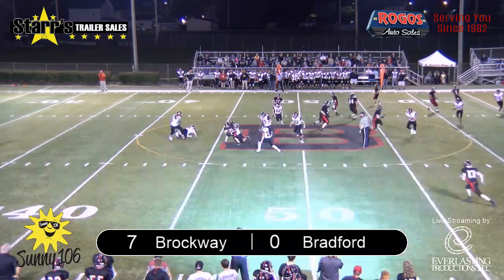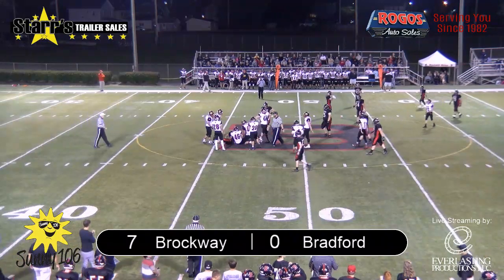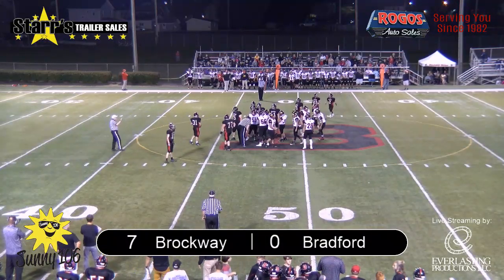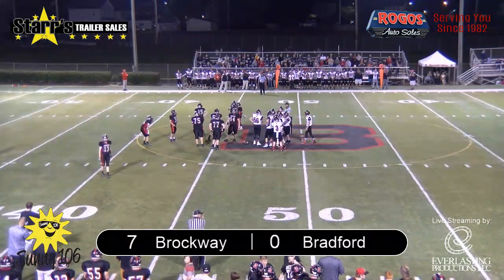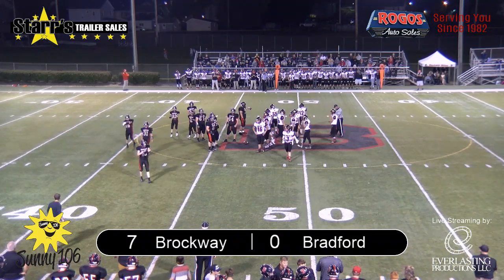John Wood back there is going to get caught for a loss, and so he's going to be behind the sticks. It's going to be a second down and about 12 now for the Rovers. He's very elusive as a quarterback. He dodged 2 Bradford Owls before he was actually finally taken down. And that's one of those plays where the offensive coordinator from Brockway is saying, well, maybe we won't call that one again anytime soon.